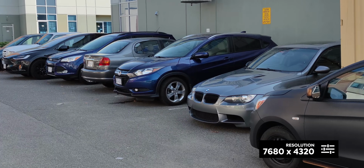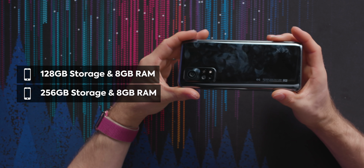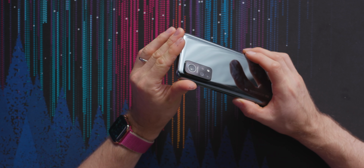How interesting. The other highlights of the phone in no particular order are its support for 5G, although only in non-standalone mode, which for now shouldn't be a major concern because I don't think too many mobile carriers are moving straight to standalone only 5G. Also, of course, the configurations that it comes in, so 128 or 256 gigs of storage.